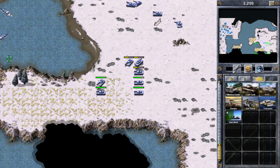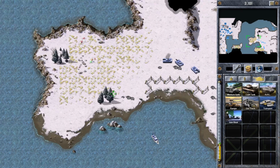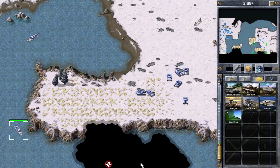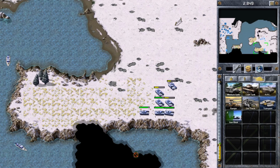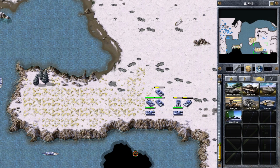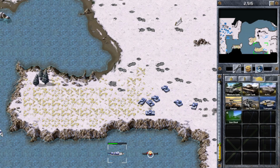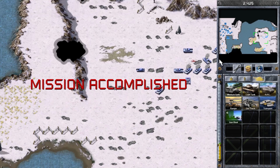Okay, let's go here. Did we take it all out? Okay, and then see those groups take out that one. And I think the last one's maybe down here, the last sub. Yeah, there it is. Yes. Mission. That's how it's done.